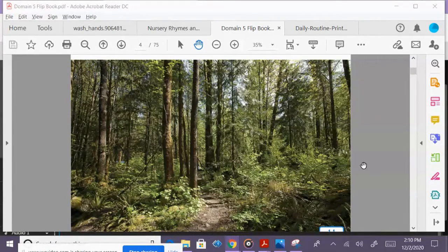Animals find all the things they need to survive in their habitat. Animals find food, water, and shelter in their habitat. These are animals' basic needs. Plants find all the things they need to survive in their habitat, too. Plants find nutrients in soil, air, water, and light in their habitats. These are plants' basic needs.